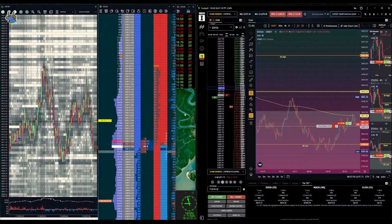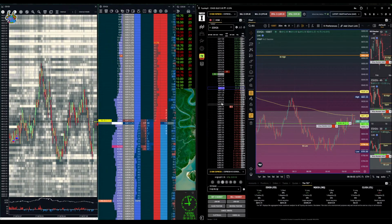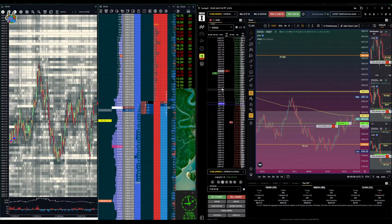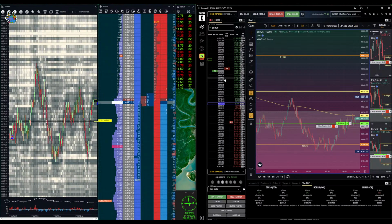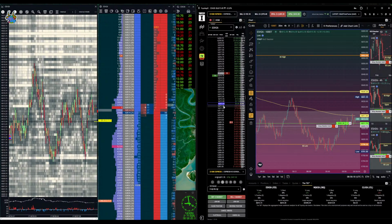Exactly. The only thing I'm in is one contract long gold from 4886. I put that on before coming on air. I'm looking for a bounce, some type of retracement up to 4,900 even. So you're just long one micro gold from 4886.3? Yeah. Okie doke.